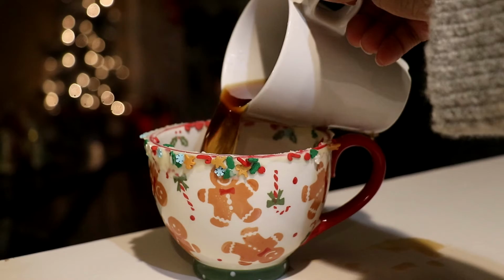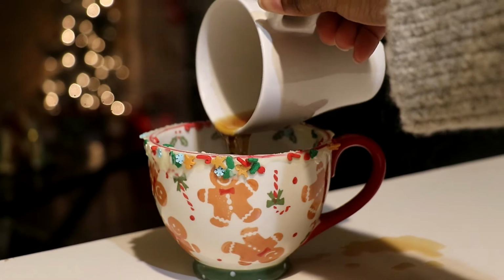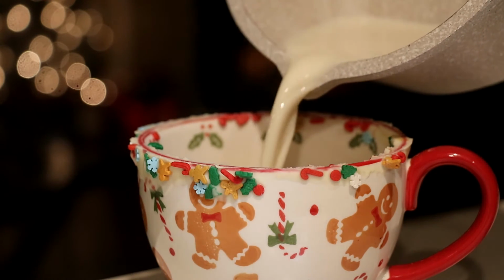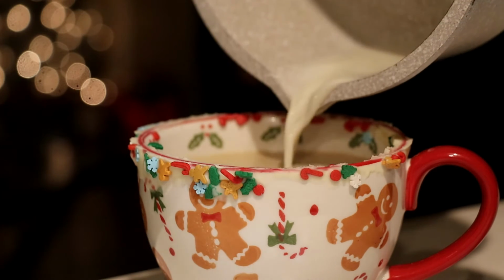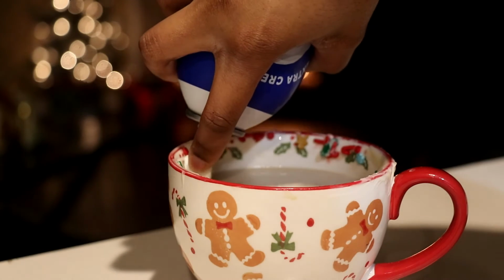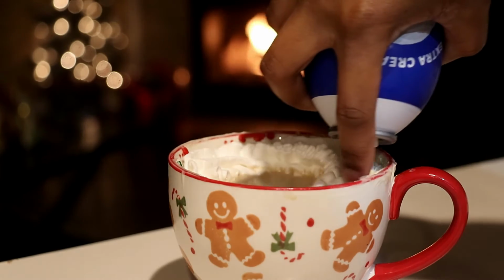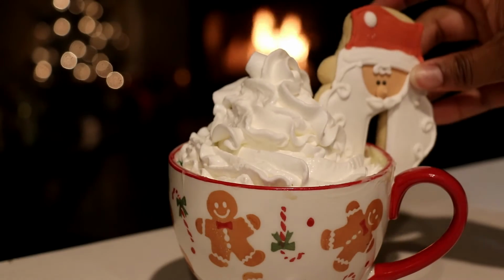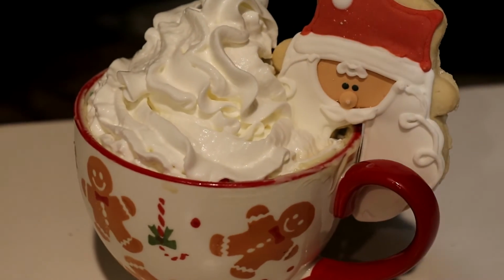You're going to add in sugar, mix it together, and once it's heated, you're going to brew your coffee and pour that into your cup, but don't spill it like me. Top it off with your heated milk, and then add some whipped cream on the top for an extra sugary garnish. And of course, this sugar cookie latte wouldn't be anything without a Santa cookie.